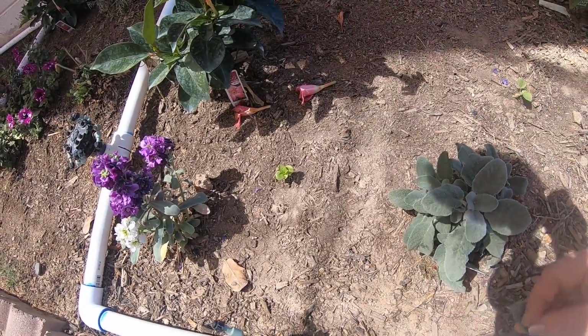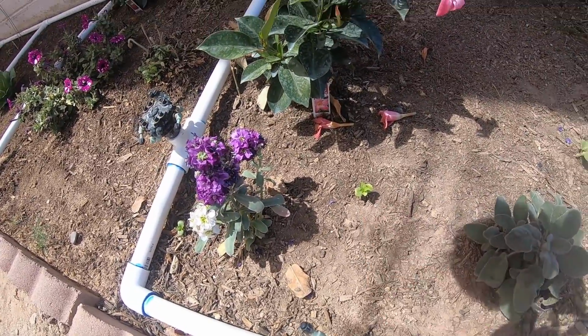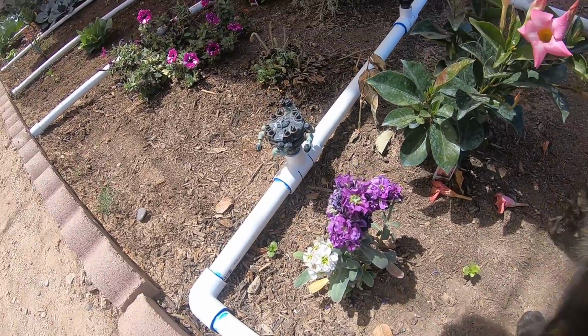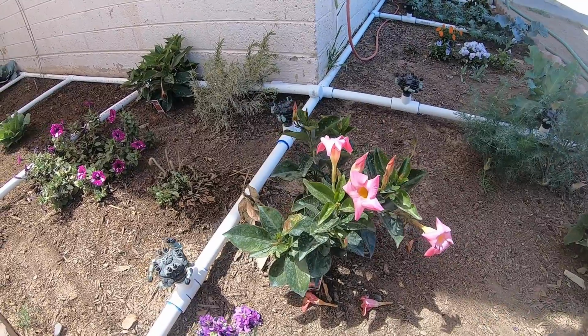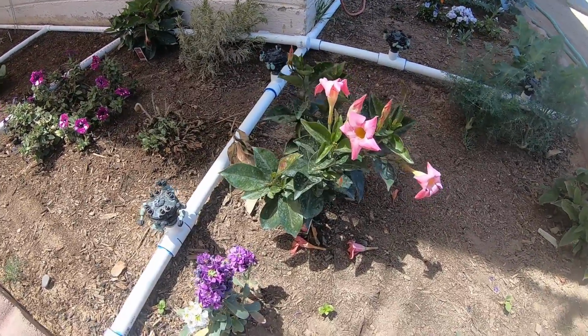Oh, lost a leaf somewhere over there. These little guys right here are probably my balsam. This stock flower is doing great compared to the other stock flowers. This Rio over here isn't doing so bad. It hasn't gotten any bigger yet, but it's still doing fine.